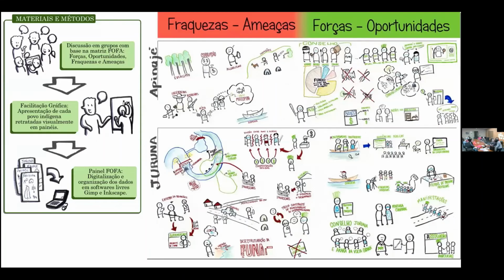During the discussion groups, we had some key questions for them to discuss and describe how the process was for each of them. And during the presentation of each indigenous people, I was doing the graphic facilitation in this classical way, which is doing a visual panel, like for example, some of them that are here.